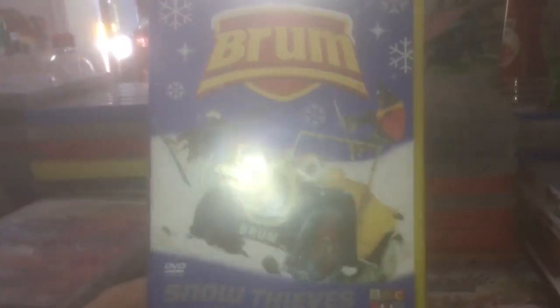Next up is Snow Thieves, another stories DVD. At the front, the spine, and the back. Episodes are Brum the Snow Thieves, Brum the Golden Loo, Brum the Runaway Ball, Brum the Music Bar, Brum the Bowling Alley, and Brum and the Patent Line Cow. It also has special features, the top secret file, then the bag of gags. Here's the disc.